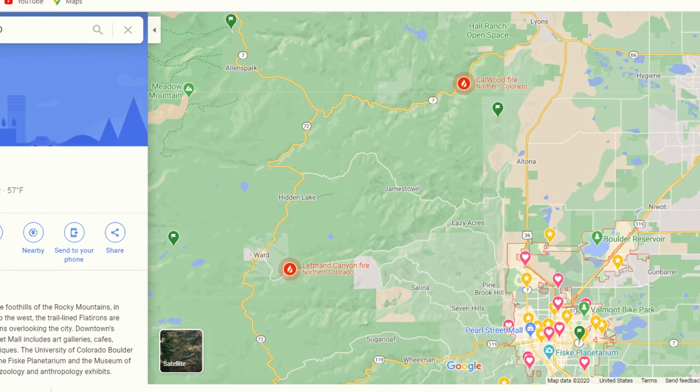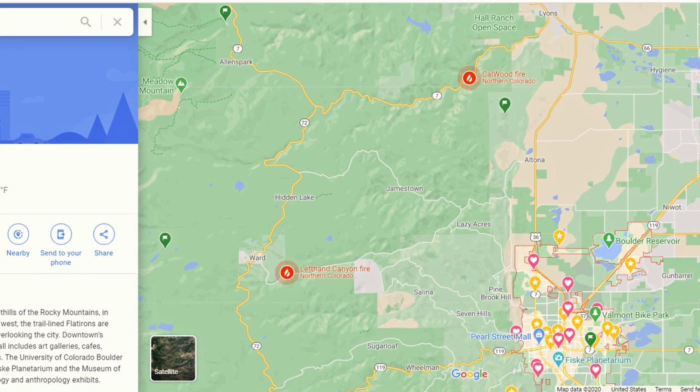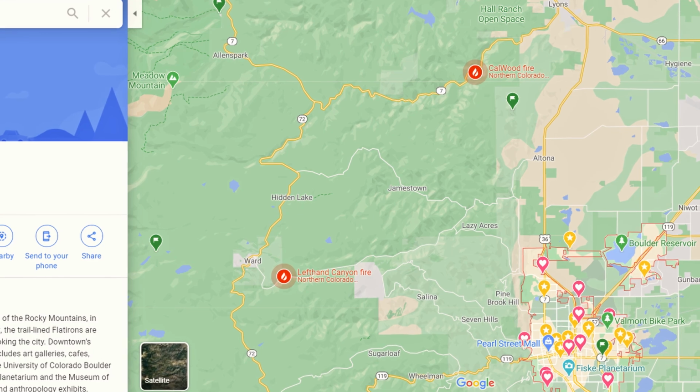Also, it is quite smoky out today. There's a bunch of wildfires going on west and northwest of Boulder, up in Lyons and Estes Park. So we're definitely going to keep that in mind while we're doing this hike in case it gets too smoky on the way up there. But right now we're looking at pretty good conditions.